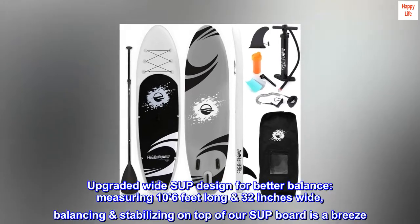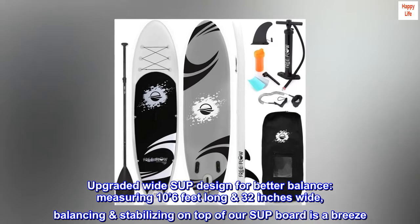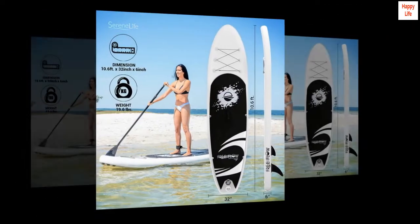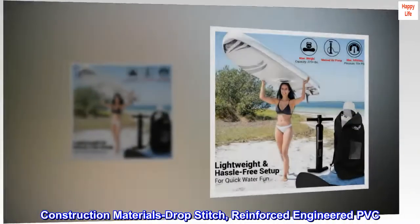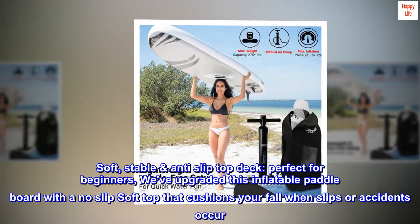Upgraded wide SUP design for better balance, measuring 10 feet 6 inches long and 32 inches wide. Balancing and stabilizing on top of our SUP board is a breeze. Construction materials: drop stitch, reinforced engineered PVC. Soft, stable anti-slip top deck.